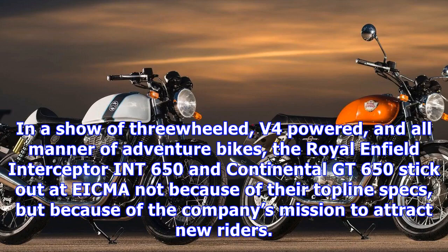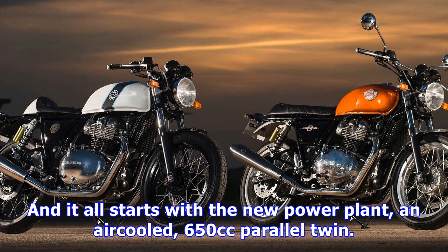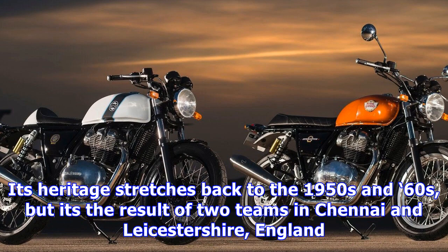In a show of three-wheeled, V4-powered, and all manner of adventure bikes, the Royal Enfield Interceptor INT 650 and Continental GT 650 stick out at EICMA not because of their top-line specs but because of the company's mission to attract new riders. Yes, the Interceptor 650 and Continental 650 are two retro-inspired motorcycles, but their story is a continuation of the world's oldest brand and its vision for the future of two wheels.